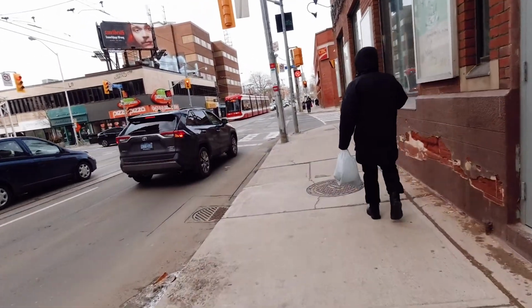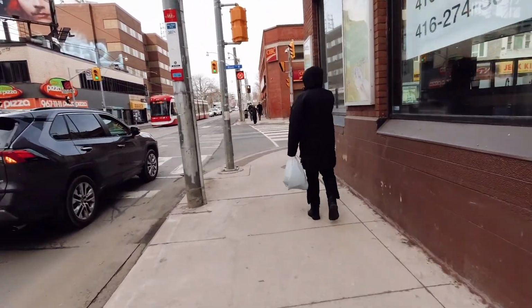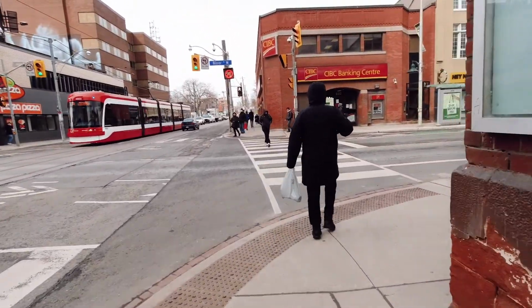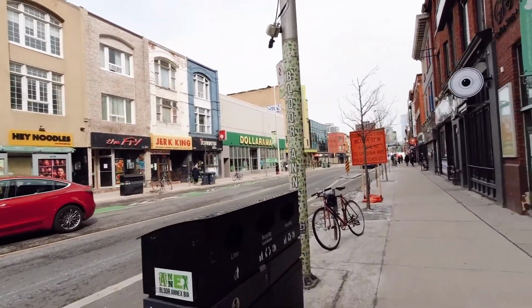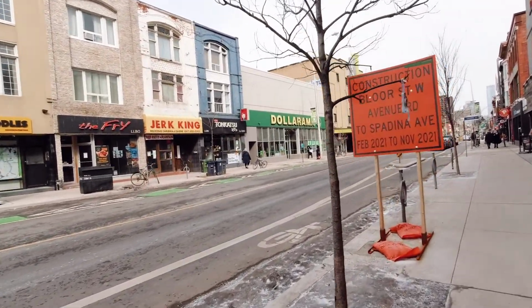All right, we're back on Bloor Street. We're going to head east on Bloor Street back to our base. Get into some sunlight and get the hell out of here. Okay, wow, the lighting is amazing on this side. Look at this light. The clouds moved away and the contrast just pops.